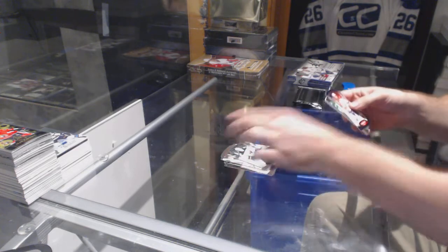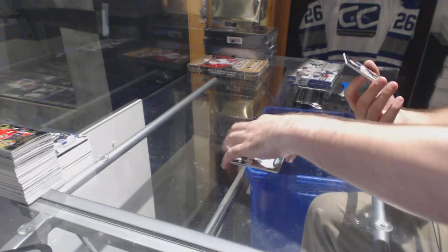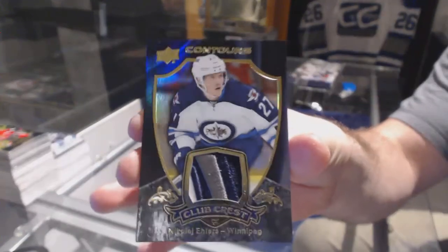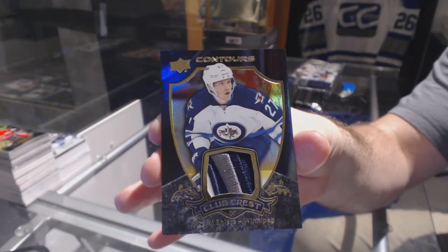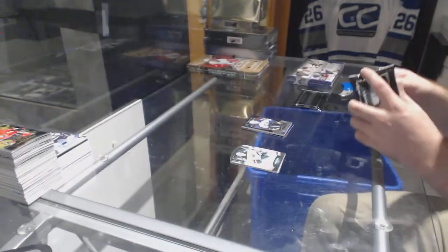That's nice. For the Panthers, a $4.99 Ekblad base. And number to 75, Club Crest Patch for the Winnipeg Jets, Nikolai Ehlers. Nikolai Ehlers Club Crest.